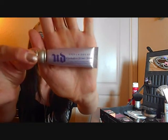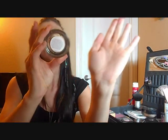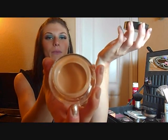Another thing I'm enjoying is the Urban Decay Primer Potion. Can't go wrong with the primer potion. You always gotta have that. And the foundation I've been using is the same old, same old. This is the Revlon Color Stay Whipped in Medium Beige. I've gotten down pretty far, getting there, you know what I mean? But I've been using that all month.